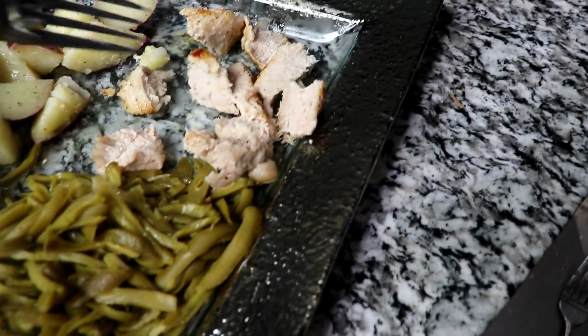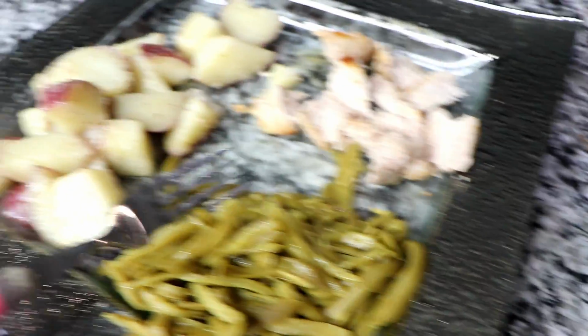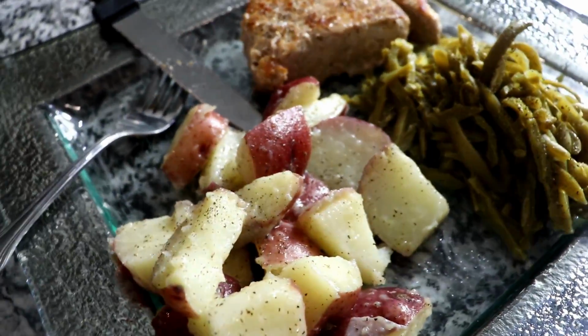So this is my little plate looking sad as always, and this is Alan's plate always looking good.